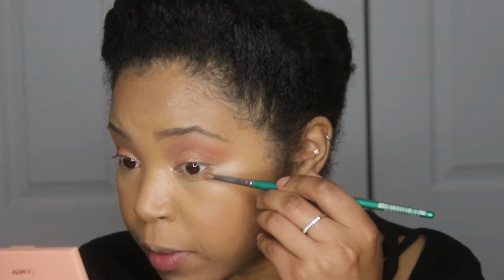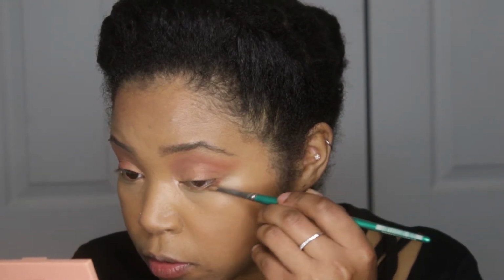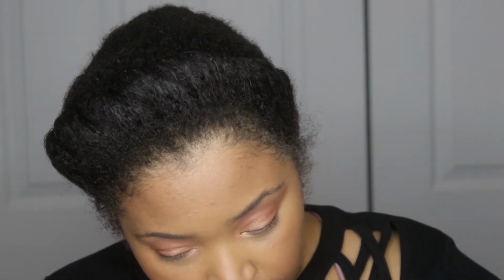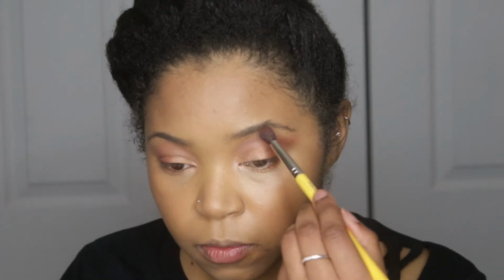All right, and then for under, I'm going in with Half-Baked on the outer, and then I think I'm gonna use Get Even. Whoa. And then Ready or Yacht, back again. Then really quickly, I'm gonna take this old Urban Decay ABC gum right up here under my brow bone, on my brow bone. I got foundation all over my hair. That's usual.